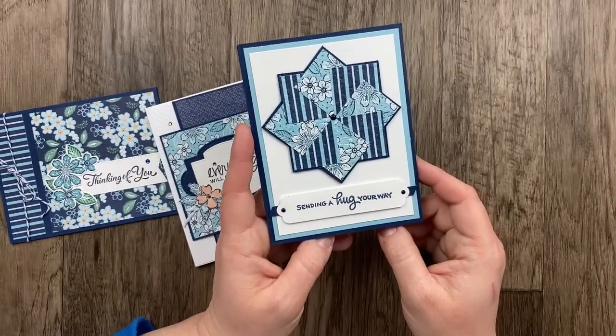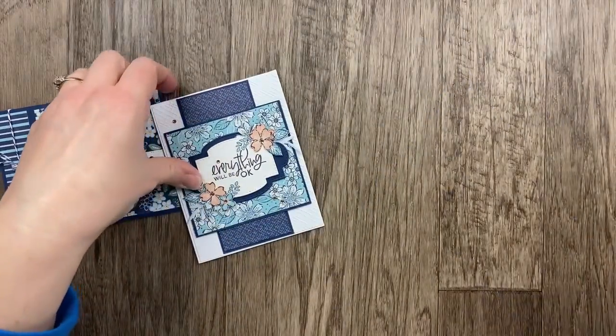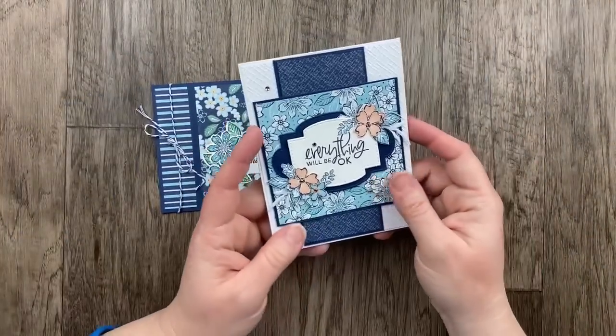Oh, those sentiments are so perfect. I think anyone would absolutely love to get that card. Love this one. Such a great layout.